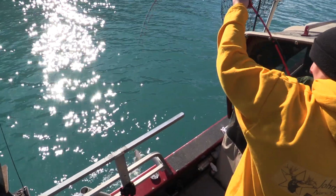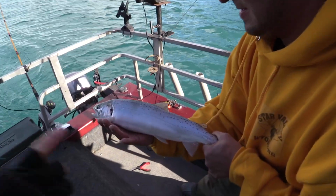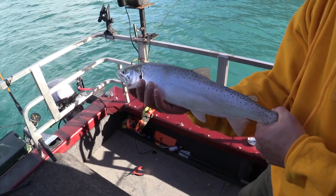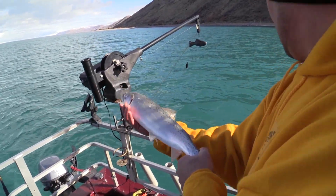Lost the pole. All right, little baby native. Yeah, that's a beautiful little fish. How we know it's a native? It hasn't been clipped right there. So this is a fish we'll put right back in, let him get going, and that's number two. Beautiful fish.